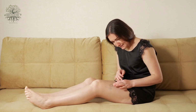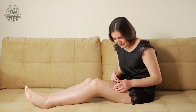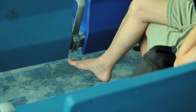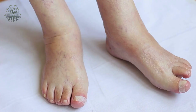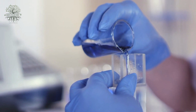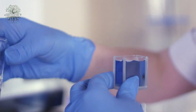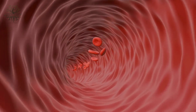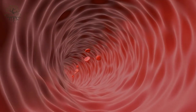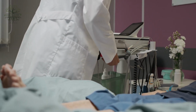Sign number 4 is something you can literally see, and it's changes in the color of your skin. People with PAD may notice their legs or feet turning pale or white, especially when elevated, blue or purplish, a color called cyanosis, when deprived of oxygen, red or reddish-purple when hanging down, because gravity is the only thing pulling blood into the limb.